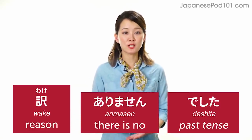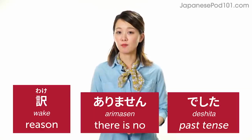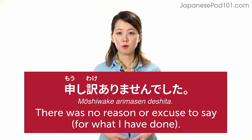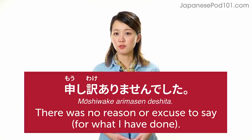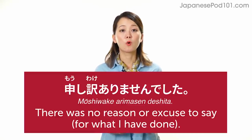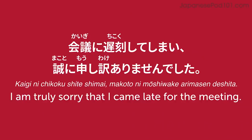わけ means reason. ありません means there is no. And でした makes the past tense. The phrase, therefore, literally translates to there was no reason or excuse to say for what I have done. Let's use it in some examples. To their boss, someone might say, 会議に遅刻してしまい、誠に申し訳ありませんでした。I am truly sorry that I came late for the meeting.